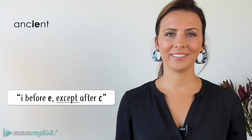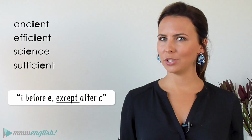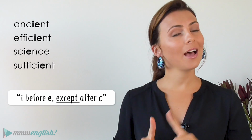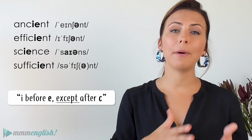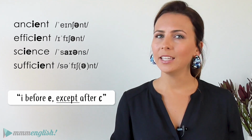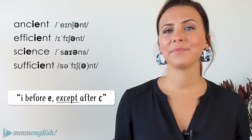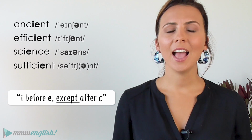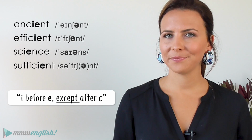Words like ancient, efficient, and science and sufficient are exceptions to the rule. I before E except after C doesn't work here. And that's because the vowel sound represented by IE is not E. Ancient, efficient, science, sufficient. And the EI combination can follow other consonants, not just C.